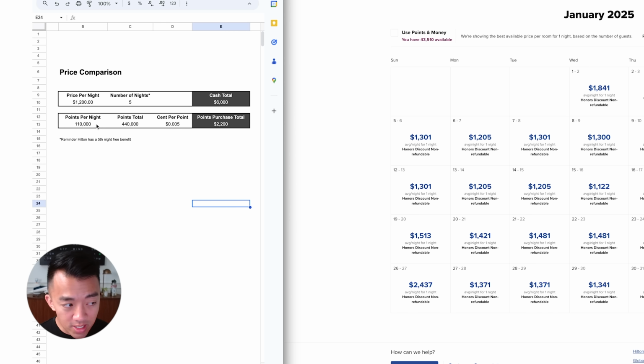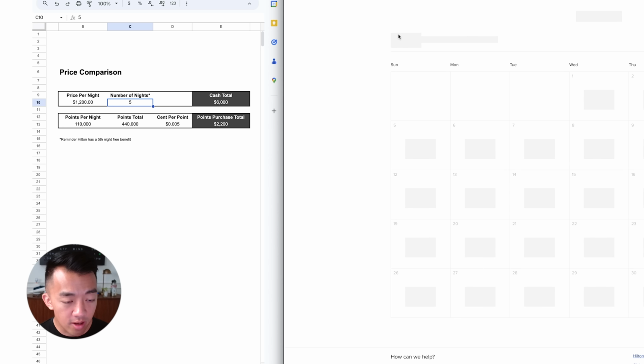So over here on the price comparison, this will be helpful in determining whether it makes sense to purchase points or just to pay the cash rate. Let's say on average, the price here is $1,200 a night. I already have that inputted here. And let's do 5 nights. And so Hilton has a 5th night free benefit where if you book with points for 4 nights, you get the 5th night free. But let's go click on use points and money.